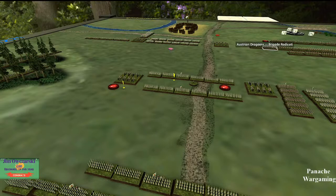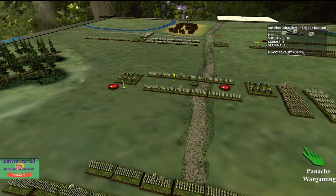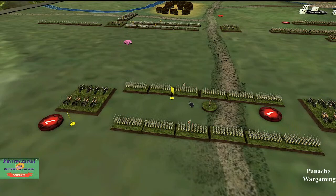Let me check one thing. I can't believe I don't remember this. Do you ever get to roll off disorders? Nope. No, you have to stand for your entire turn. But they come off at the end of your turn. That's right. Technically, this disorder would have come off because it came off at the end of my turn.